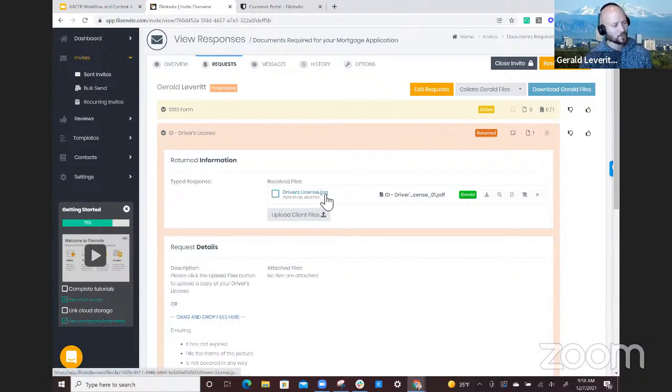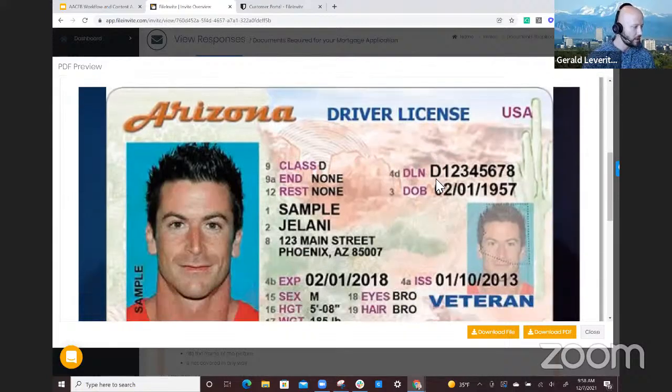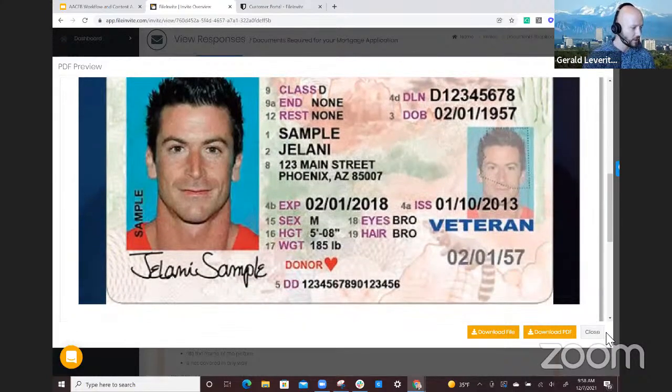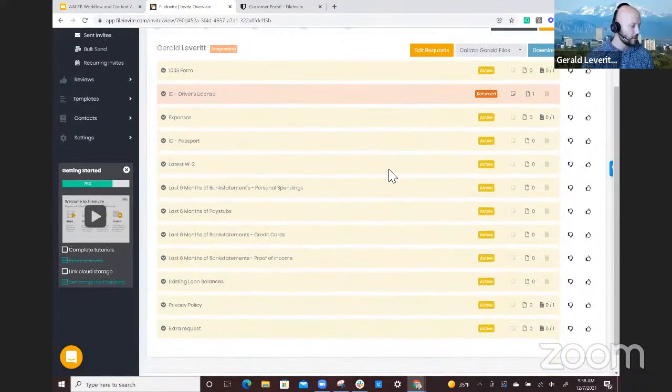A lot of times when people upload these pictures of driver's license, it'll say image 895321 JPEG. It'll automatically convert it to the naming convention ID driver's license and convert it to a PDF. I can do a quick view here to see what I'm looking at to make sure, is this it? Oh, yep, it sure is. And I can either approve or reject each document. So lots of functionality here.